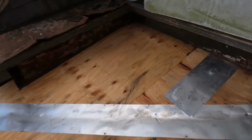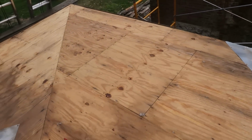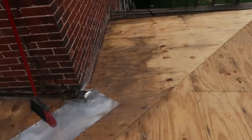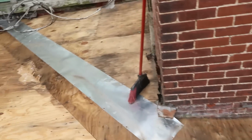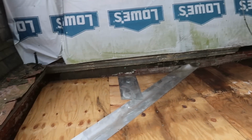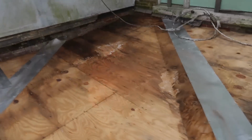But I've got to put down some underlayment, and then we can do some flashing along the walls here so it doesn't get all nasty inside. Hopefully this will be a permanent layer going on this roof.